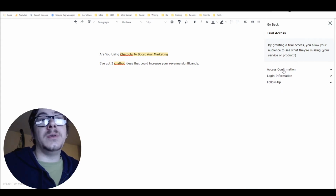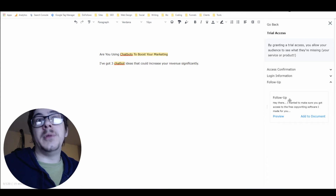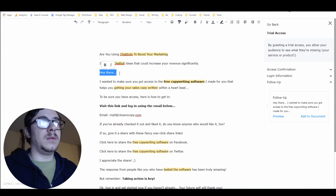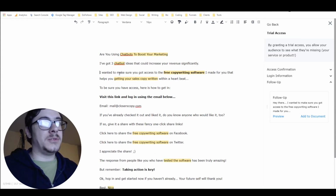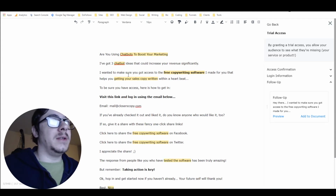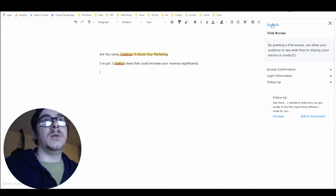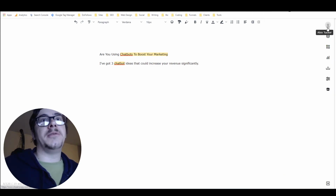So let's see. I guess I'll try out follow-up. So you can click add to document, or you can drag and drop like I've been doing. And so basically then I would just have to work with this and modify it as I see fit. I'm just going to delete this for now because I don't want to go too much longer, and I want to show the AI stuff off.